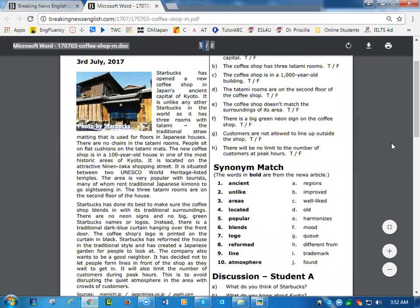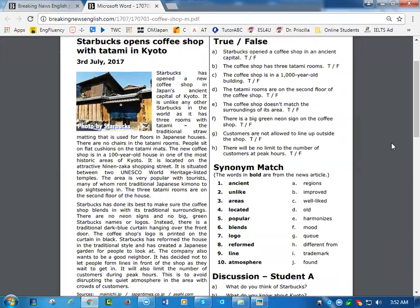Starbucks has opened a new coffee shop in Japan's ancient capital of Kyoto. It's unlike any other Starbucks in the world as it has 3 rooms with tatami, the traditional straw matting that is used for floors in Japanese houses. There are no chairs in the tatami rooms. People sit on flat cushions on the tatami mats.